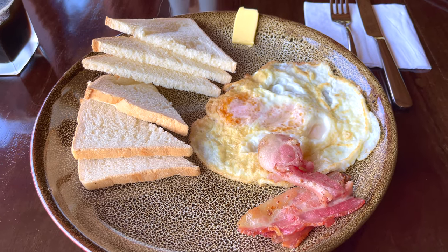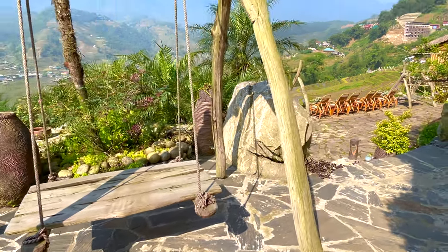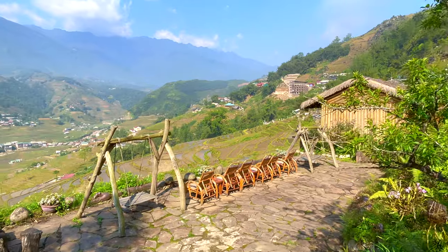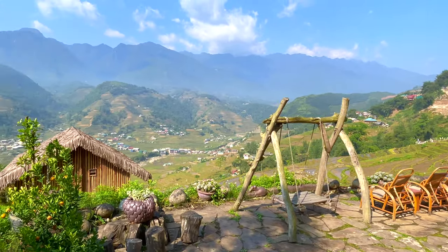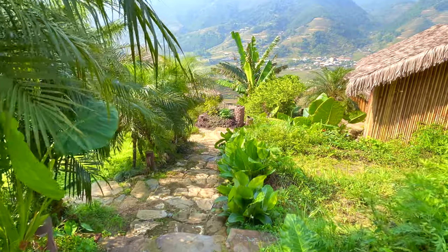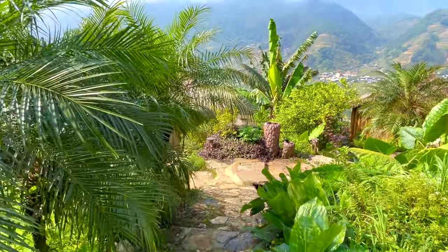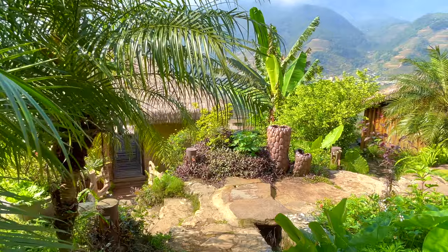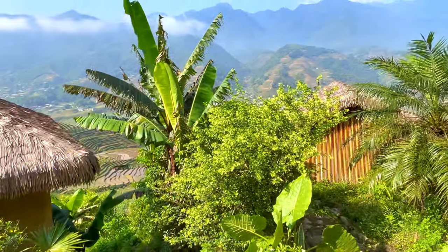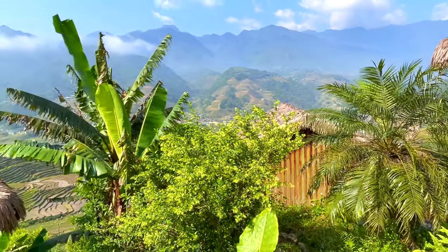Breakfast was a simple affair, but the coffee was unlimited, so I really have no complaints. After breakfast, we go for a bit of a walk around the property.